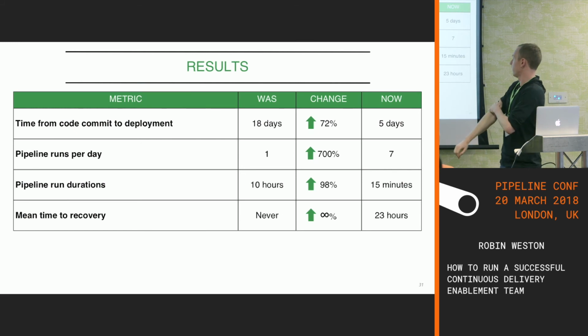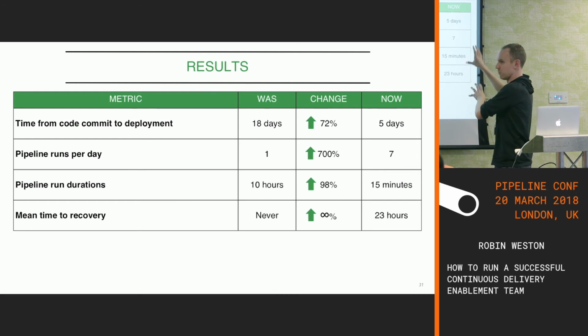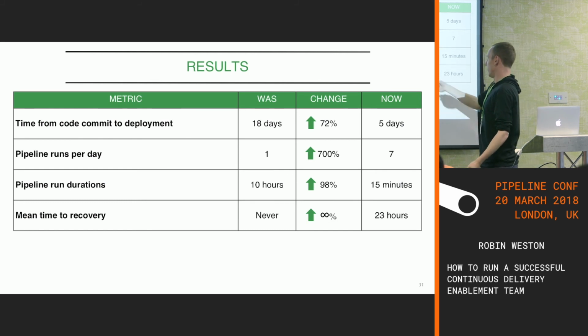And these are results after the first 8 weeks. So time from code commit to deployment went down to 5 days. Pipeline runs per day went up from 1 to 7. I mean, these still aren't great numbers, right? But the point is it's baby steps. Pipeline run duration went from 10 hours to 15 minutes. That's what happens when you delete all the Selenium tests.